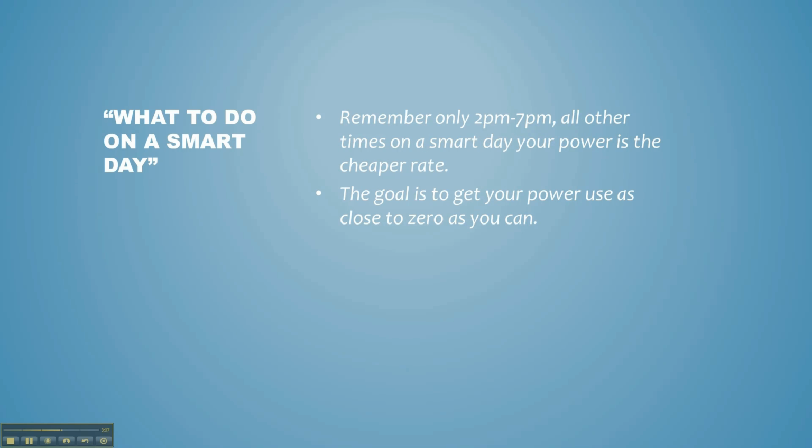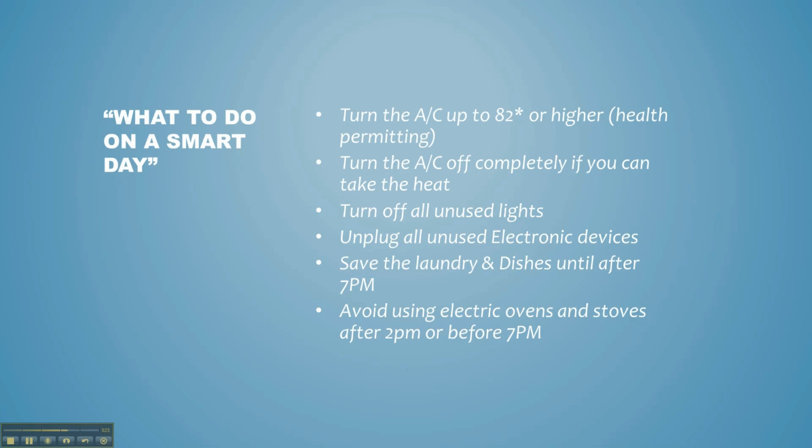So what should you do on a smart day? Remember, it's only 2 to 7 p.m. All the other times you can resume your activities as normal. The goal is between 2 and 7 p.m. to get your power usage as low as you possibly can. Turn your air conditioner up to 82 degrees or higher, health permitting. Turn your air conditioner off completely. Pre-cool your house before 2 p.m. and then just let your house gradually warm up throughout the day.